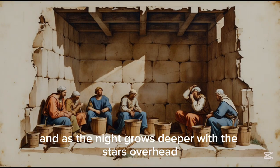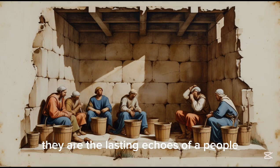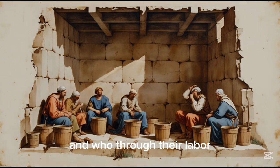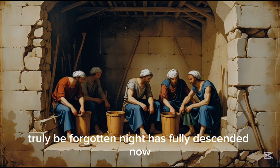And as the night grows deeper, with the stars overhead, you feel a sense of peace wash over you. The tombs are not just monuments. They are the lasting echoes of a people who believed in the power of the afterlife, and who, through their labor, helped ensure that those who passed would never truly be forgotten.